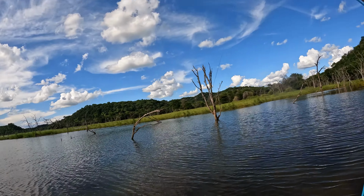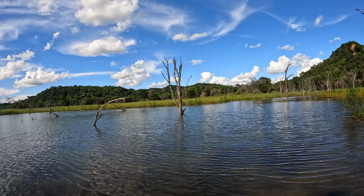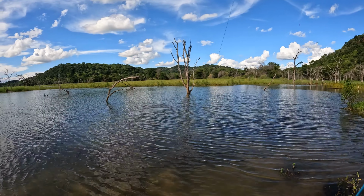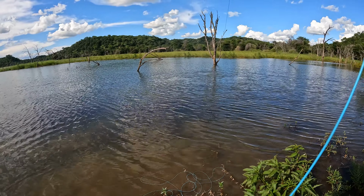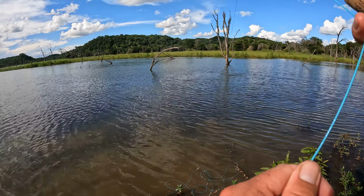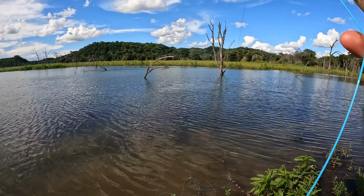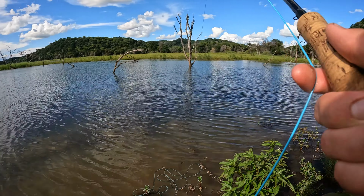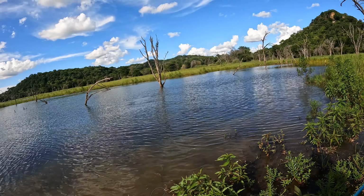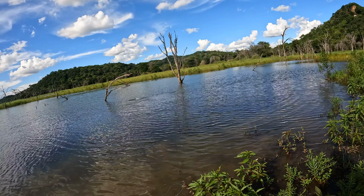Here we go. Keeping it pinned. It's very scary on this light, on this fly tackle. You just have to tire it out. Take me by those trees, buddy. Yo, this is pretty sick, dude.